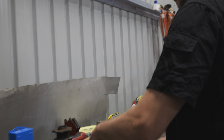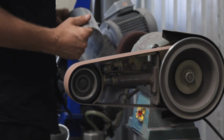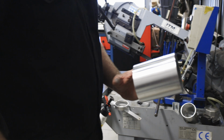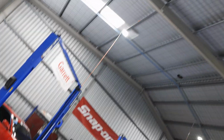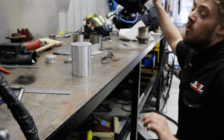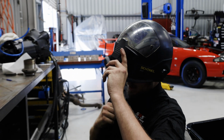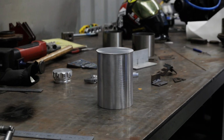Alright, I'm going to tack these onto here to make a cylinder, but we've got to clean these all up first. Time lapse. Look at that. That's way cleaner. Now I'm going to tack it up. I can actually get these hands together. Except I can't. Not yet.